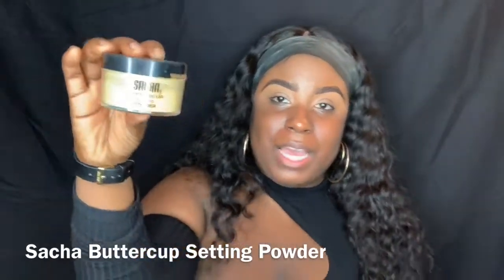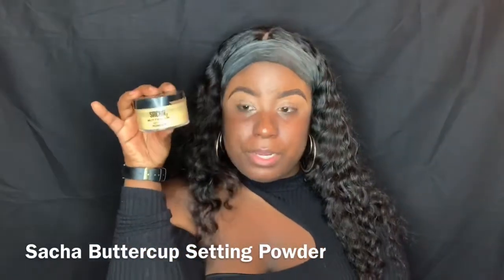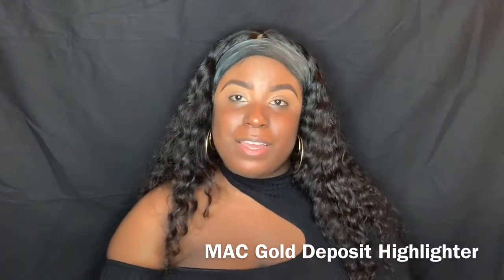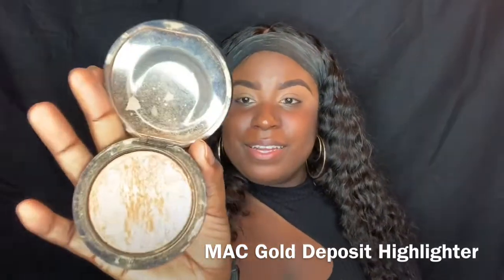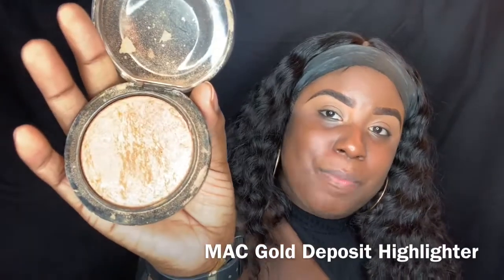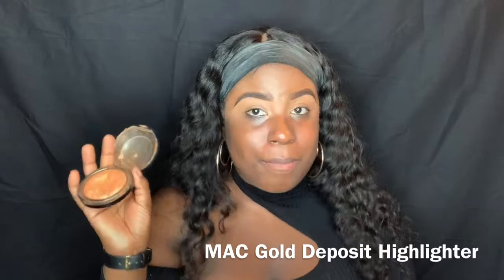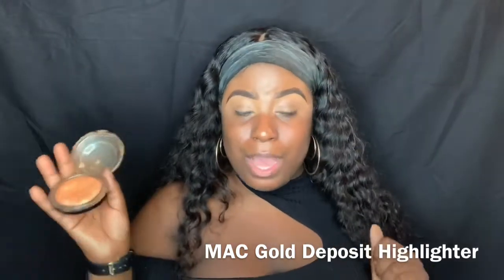I failed the makeup, guys. Don't mind it. So this is a Sacha Buttercup, and my favorite highlighter is my MAC highlighter. The shade is Gold Deposit. Guys, it is beautiful. Listen, guys, if you are a darker complexion, please take note of these products.